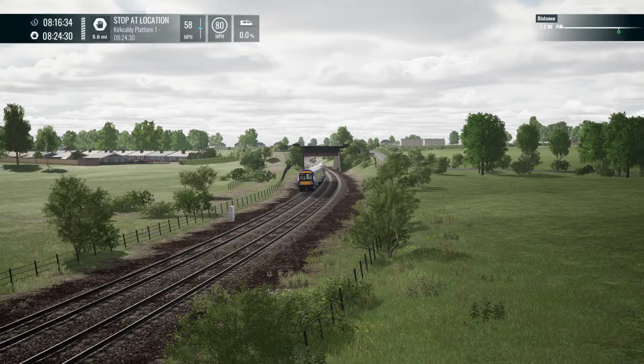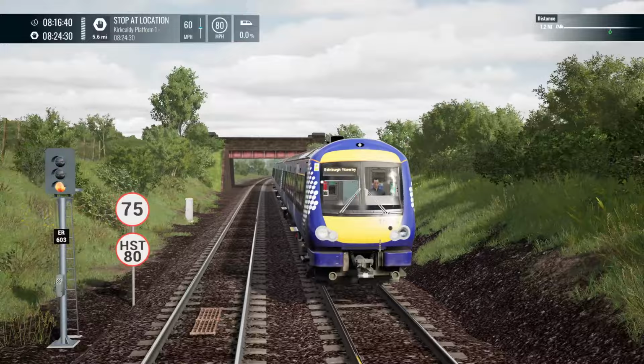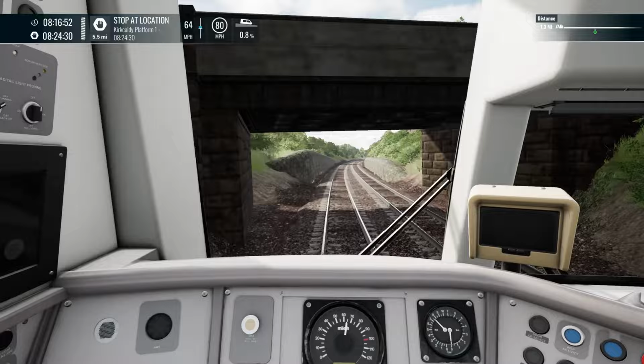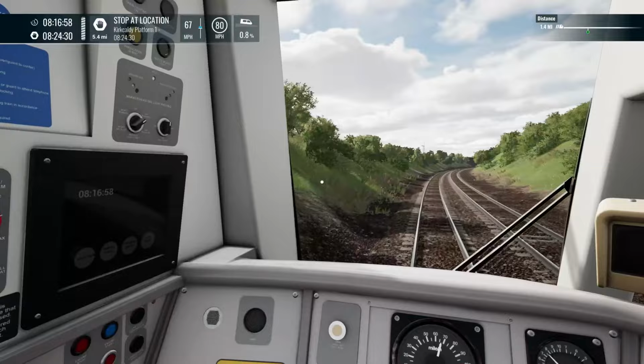I'd say the headlights do look a little bit dim. You can hardly see them. The model itself of the 170 looks very nice. Little toot the horn there. Horn sounds good. Okay. Not looking too bad so far. Line side scenery looks okay.